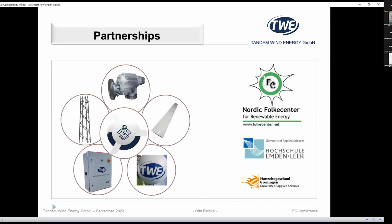So here you see a visualization of the partnerships for the machinery, the tower, the controller, the design, the nacelle housing, and the rotor blade. In the end, I press the button, I get 5 packages, and my wind turbine is ready. And aside from that, of course, we also have the know-how carrier, the Focus Center. We are also using the competence of Groningen, of the Hanze Hogeschool, and of the Hochschule Emden-Leer in Germany. In the meantime, with these partners, we are also preparing a new project, which hopefully will start in spring next year.